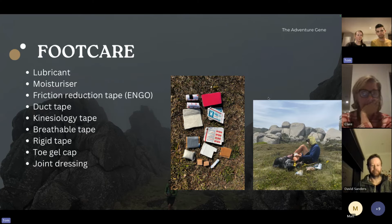I know this was really quick, but are there any questions about this? We'll definitely dive into this in one of the future sessions because it's a whole topic in and of itself. But are there any questions before we move on?